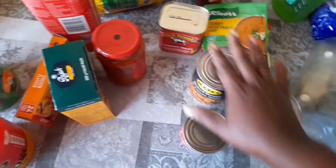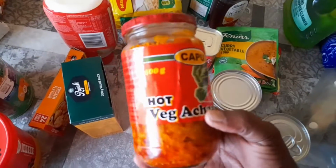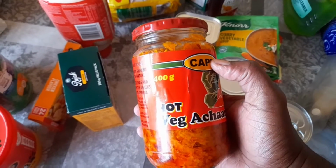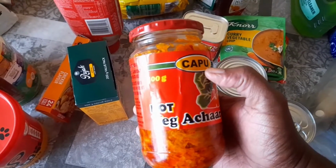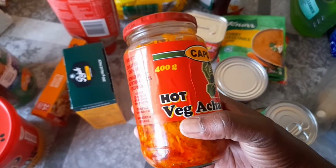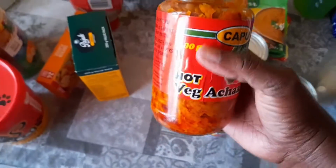Then the tins, I think I'm done. We do have achar. If you can still remember, I bought a bucket-like container, which is a spicy flavor. Now I opted for hot vegetable achar. It's so nice also.